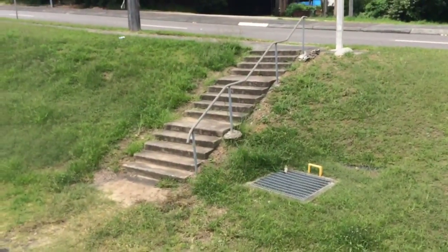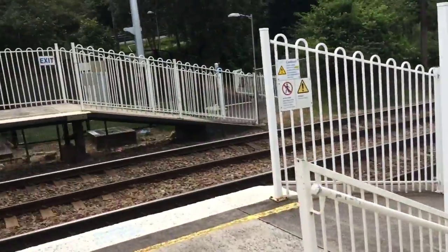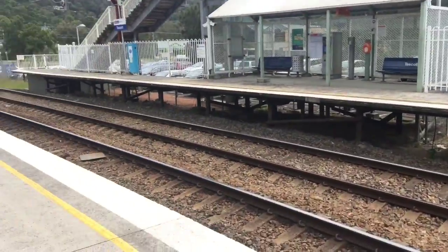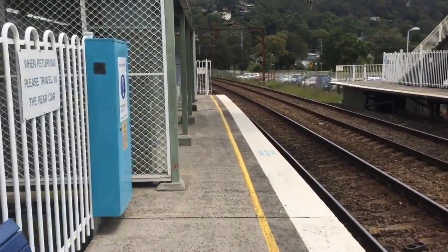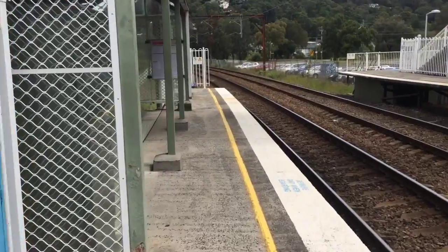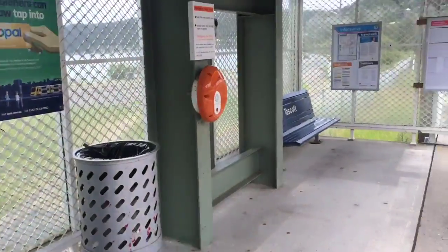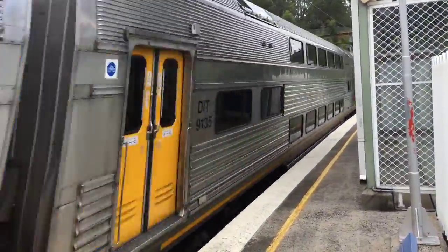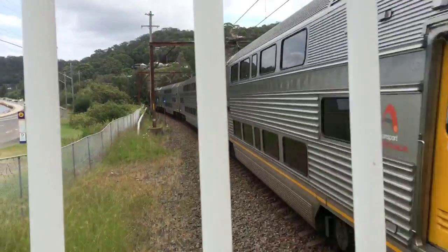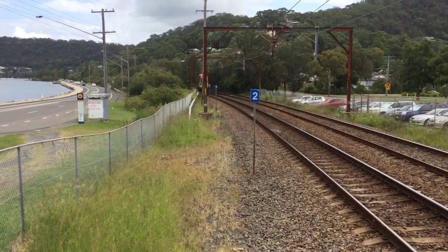What a nice entrance to the station. V49's the front four cars of this Sydney bound V-set. V49's the only four cars of the Sydney bound V-set. There you go.